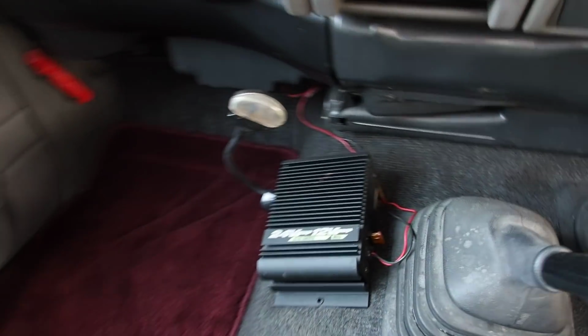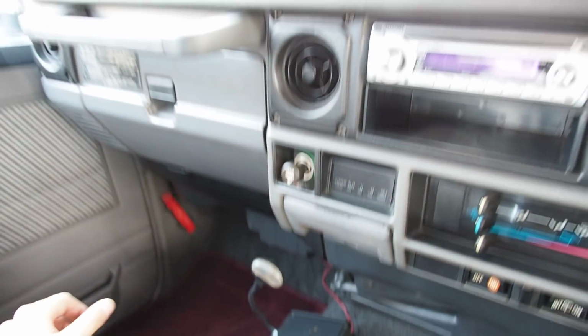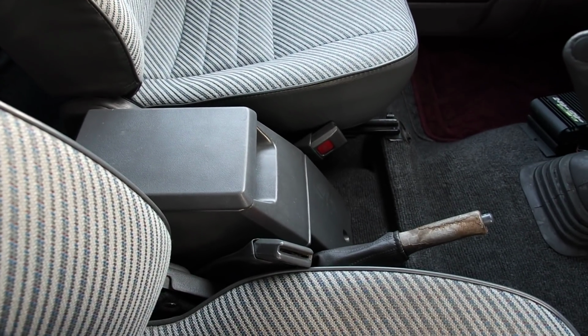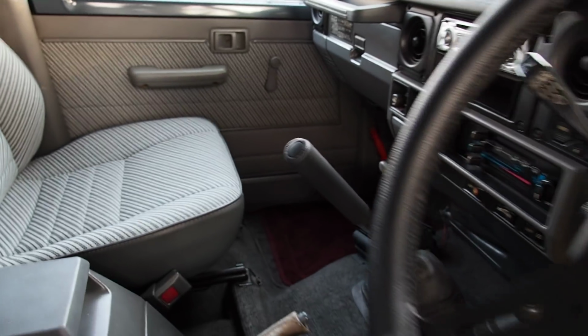Power inverter, because it runs a 24-volt electrical system. So I don't think the Land Cruisers nowadays do that. 24 is a little bit of a pain in the bottom. But don't plug your iPod into there. You're gonna not be happy.